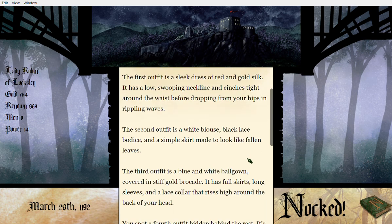The second outfit is a white blouse, black lace bodice, and a simple skirt made to look like fallen leaves. Alright, simple and practical, I guess. The third outfit is a blue and white ball gown. Oh, a bit overdressed, don't you think? Okay, so covered in stiff gold brocade, it has full skirts, long sleeves, and a lace collar that rises high around the back of your head. Ooh, this is very regal.